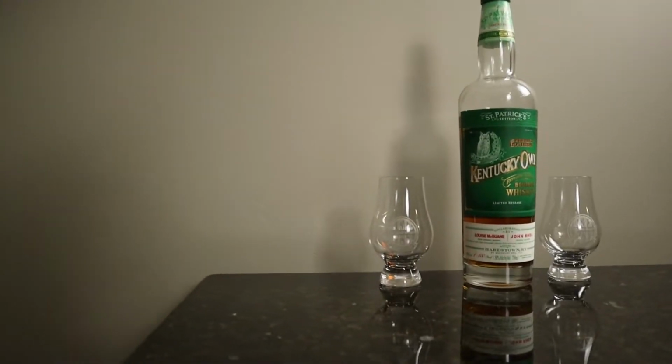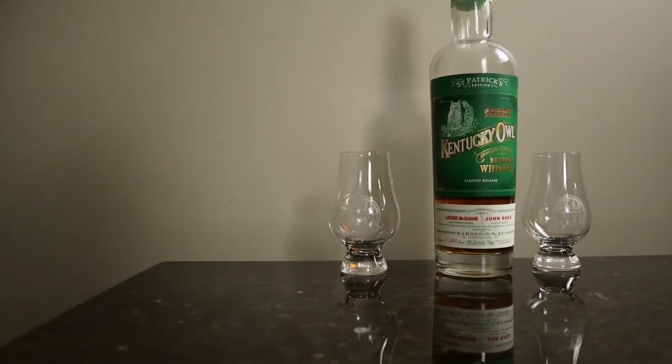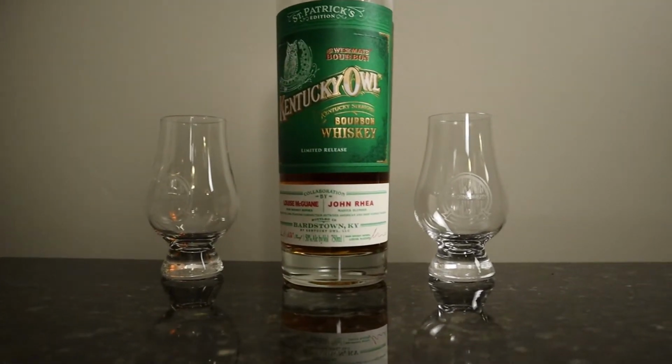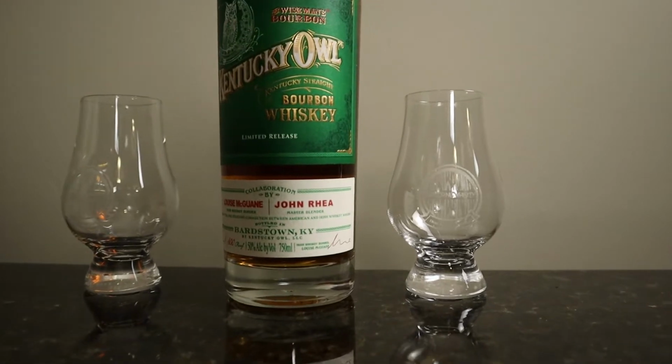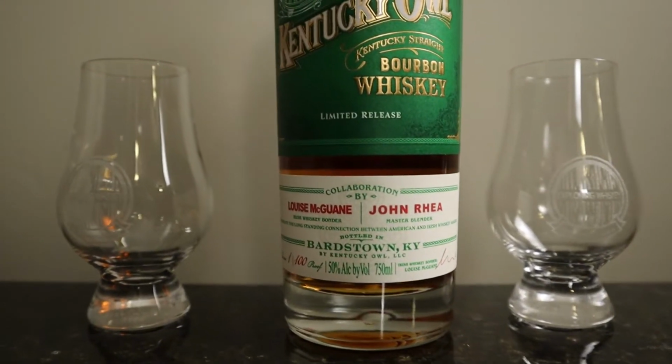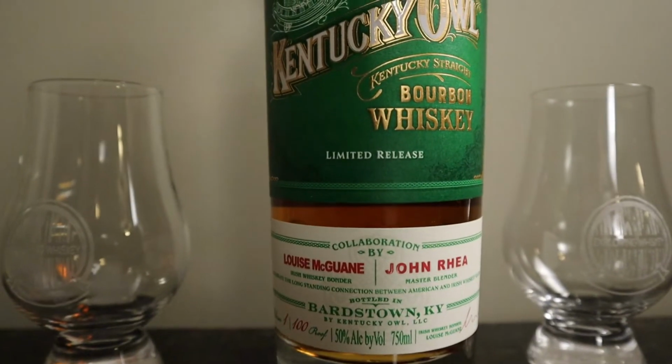Again, I'm Eric. I'm Kevin, and today we have a special edition of Kentucky Owl. It's St. Patty's Day. This is the St. Patrick's edition. Kentucky Owl has been around for a pretty long time. I think they are a sourcing blender. I don't believe they make their own whiskey, and it's usually pretty good stuff.